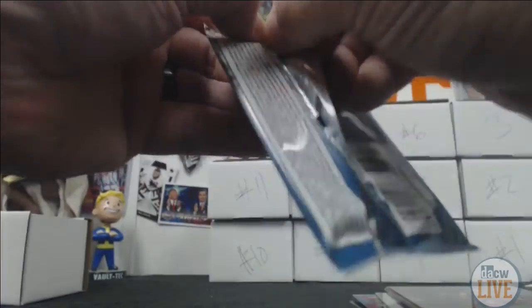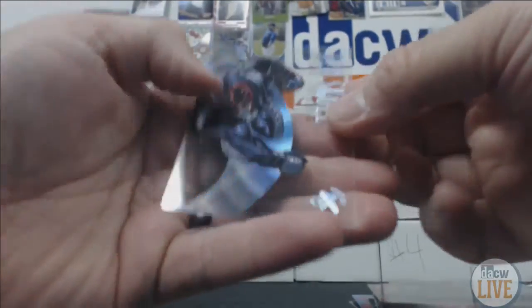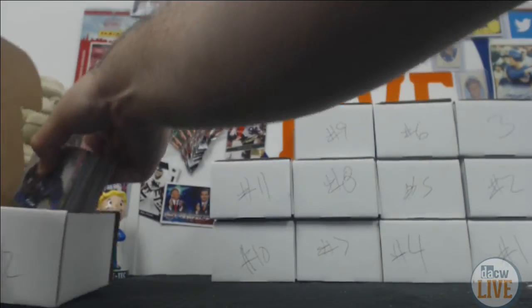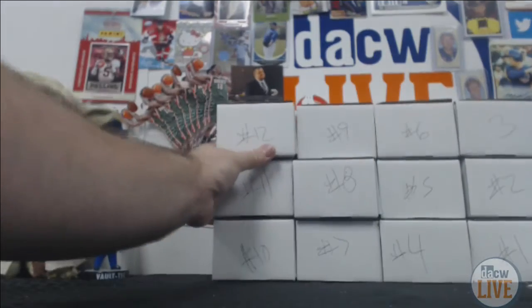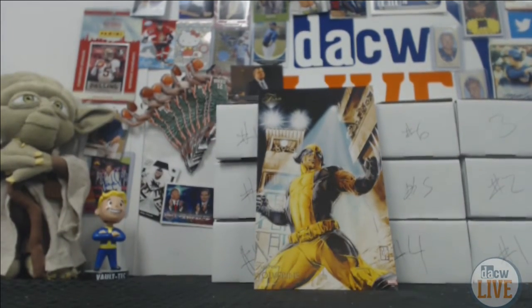Interesting. 101 and a precious metal. Does that top a green precious metal? And a Red Skull EX card on top of it all. There we go. 12 solid mini boxes for you to choose from. Intrigued to see where everybody goes. We'll find a spot for that Wolverine card. Let's find out what spot you have.